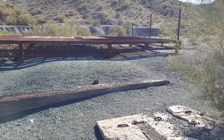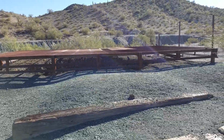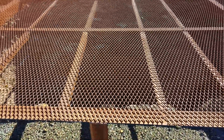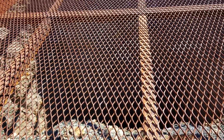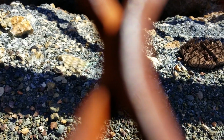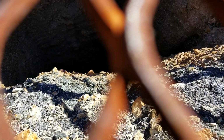I don't see a sign for this one, but there's a wide opening here that's covered with this metal grate. There's a wooden step up here. It used to be pilings for something. Maybe there was a cover over this before, and I'll turn around and show you why I think that. Kind of hard to see down in there. I'll see if I can get in between. It's very dark down in there. I don't really want to lean on it too much, but I could probably go walking out over it, but I won't.